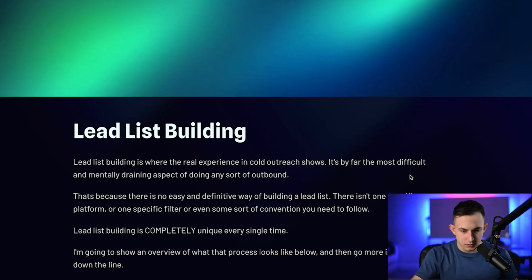Okay. Now continuing, we're going to talk about lead list building. Lead list building is where the real experience in cold outreach shows. It is by far the most difficult and mentally draining aspect of doing any sort of outbound. When you hear about these big agency owners that have years of experience and get phenomenal results, you can attribute 95% of those results to their ability to build good and targeted lead lists. And I'm going to give you guys some examples as we go on.